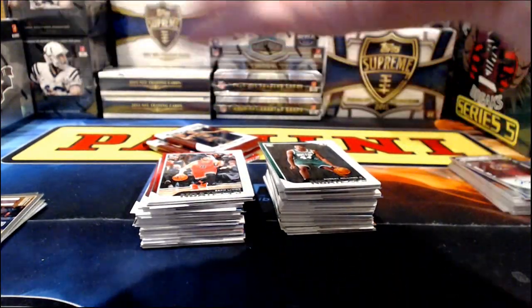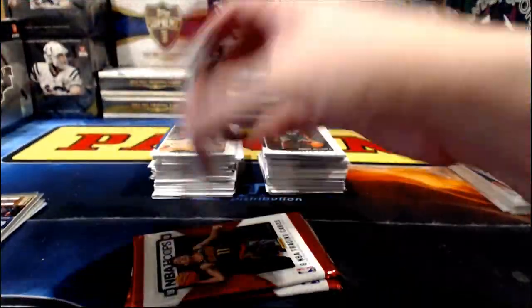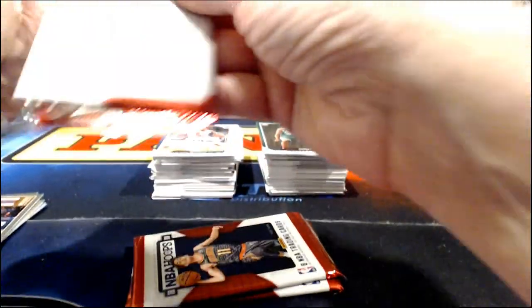Cards RS is only trying for King's Mojo in the last box. All right, well, let's see if we can manifest it for you, Cards RS.